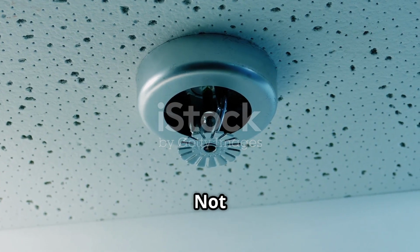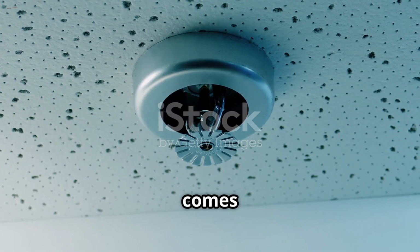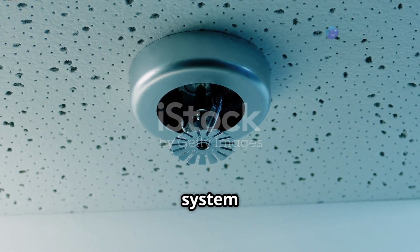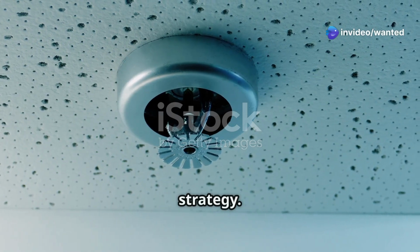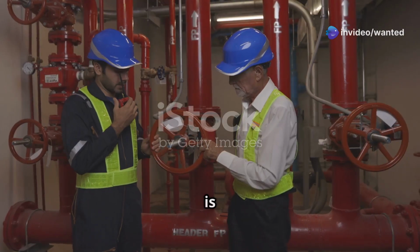Section 5. Not all sprinklers are the same. When it comes to fire safety, the type of sprinkler system you choose can make a significant difference in the effectiveness of your fire protection strategy. Choosing the right system is crucial.